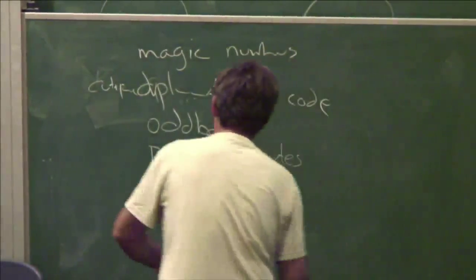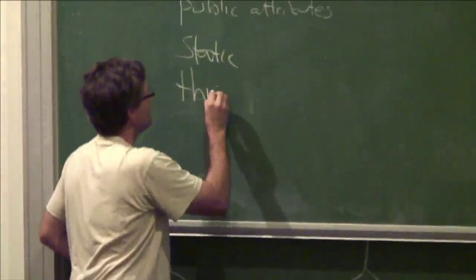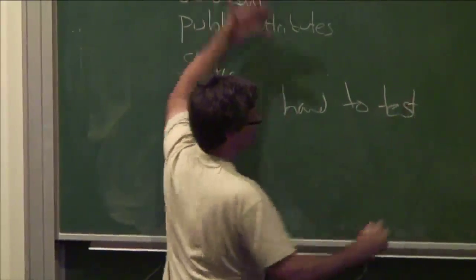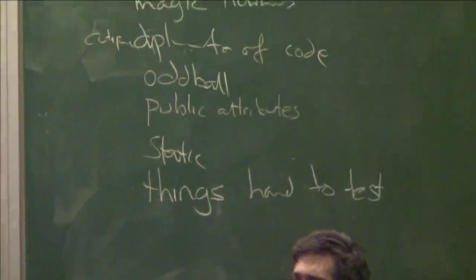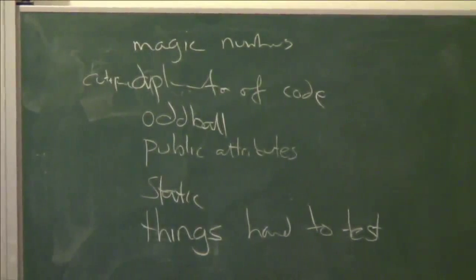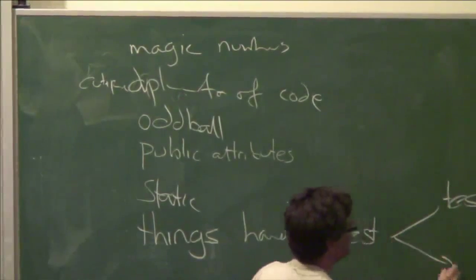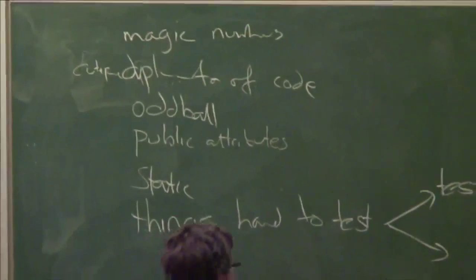If you can't test it, if you write things that are hard to test, that's a very bad design smell. Why? I think this is more high level than the other things. There are lots of reasons this is bad. Can someone think of why you are suspicious if someone's got code that's hard to test? You know it's right. It means they're probably not testing it. Are they testing it? Yeah, good. What else? It's not clear what's going on. It's lost clarity.